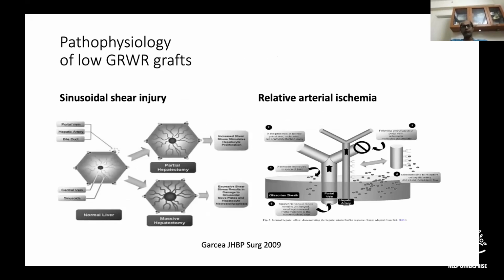What they reported was a syndrome of postoperative cholestasis, coagulopathy, and prolonged drain output associated with the small grafts, and it was called small for size syndrome. Thanks to Professor Clavien's definition, a 0.8 GRWR was used as a cutoff to define small for size syndrome.